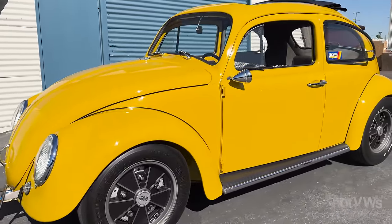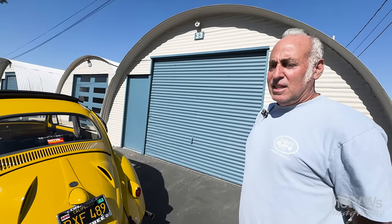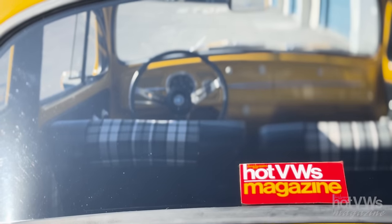And then I grew up in Orange County, close to OCIR, so I had a lot of fast Volkswagens running around town as a kid, riding my bicycle and skateboard. So I immediately felt like I wanted a fast Volkswagen, and had access to all the different great people in the Orange County area. So my first Volkswagen was a 57 Ragtop. I got it when I was 15.